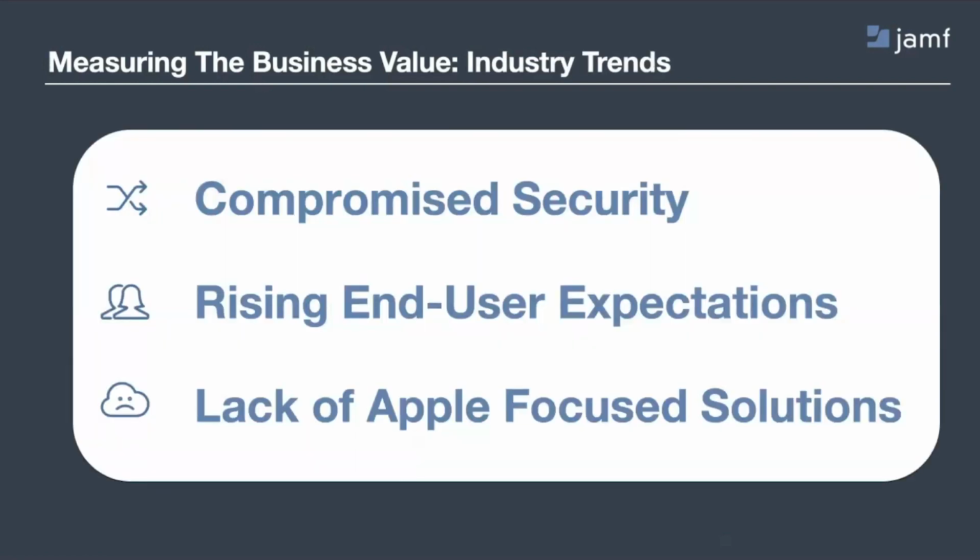During our research, we uncovered several key industry trends that really drove the need for a best-in-class Apple device management solution. The first was compromised security. Security is a top priority for IT departments, yet it can be challenging to enforce consistent security policies across all devices.